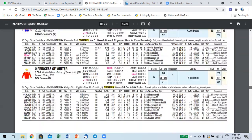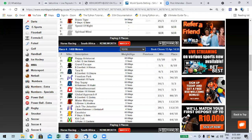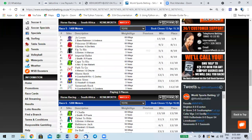Let's have a look at the betting. Race number 5. Joe Love 17 to 10, Princess of Winter 9 to 2, 5 to 1 Fly to Rio, Imperial Bullet 5 to 1, Cape to Rio 7 to 1, Path to Go 9 to 1, Heimer's Winner 12 to 1, 53 to 1, along with the rest.